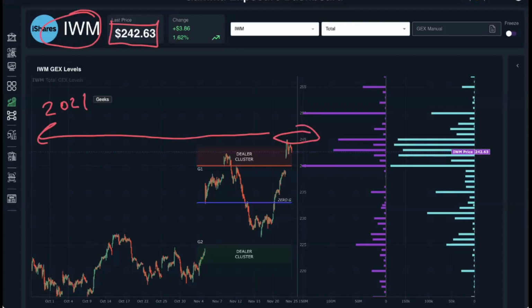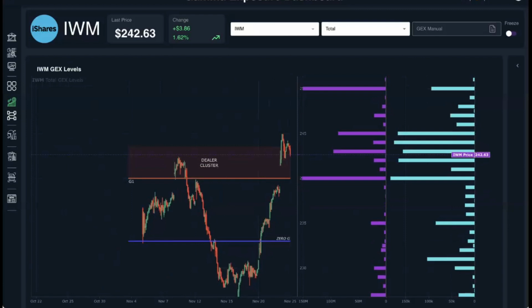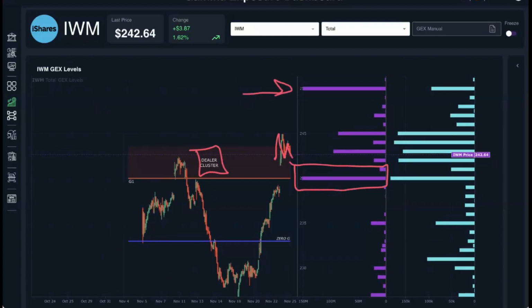Taking a look at the gamma exposure picture. Let's just zoom into the chart here. And we can see we're in our dealer cluster zone. So a little bit of hesitation or pause. We've gotten above the largest gamma exposure concentration, which is at the 240 strike. But look at this 250 strike. Net positive GEX is growing very strongly and is about to overtake this 240 strike.